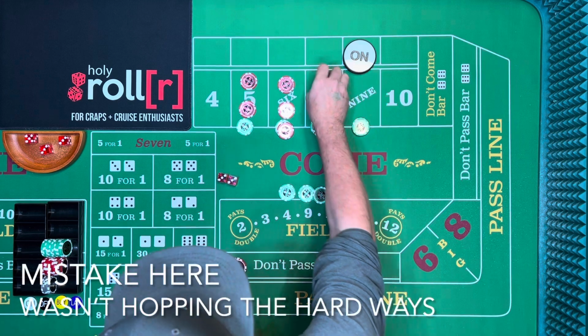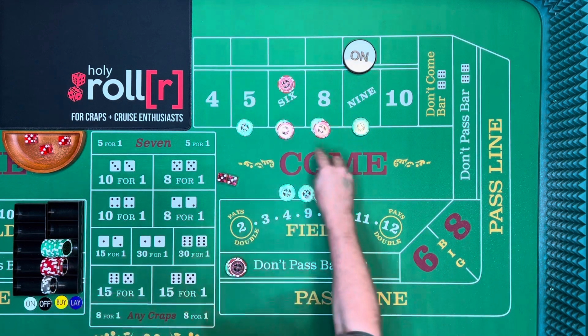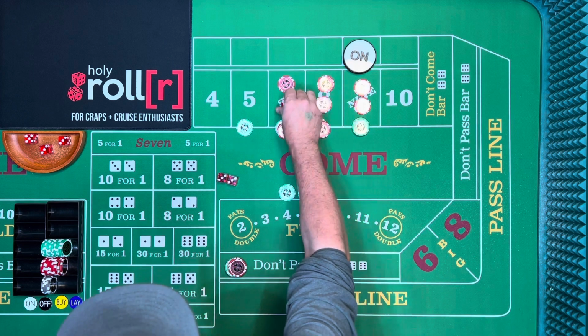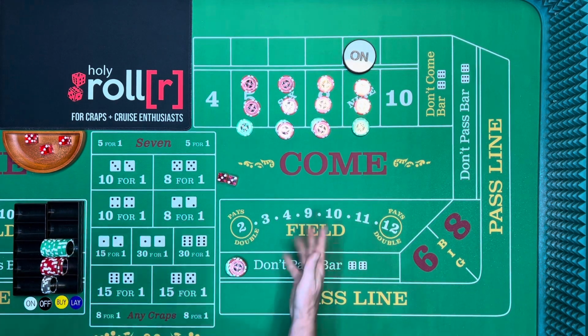Now, this one, all these lose again, as you know. See, these lose. And then the 6 pays 35. And then we get back up on the hopper. And then we take our 75 and we rack it. All right, so we're definitely up on this shooter. All right, let's see if we get another one.